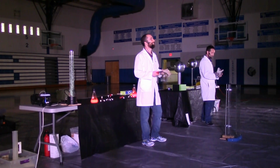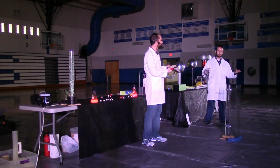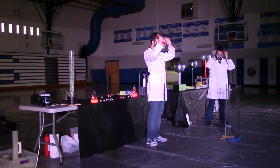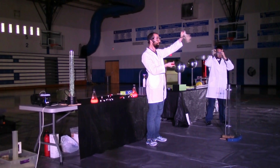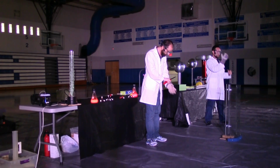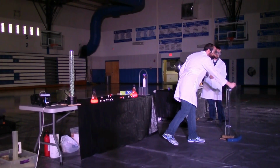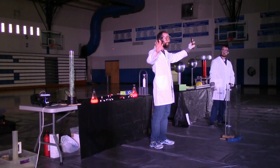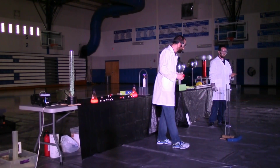But before we use the lighter, remember, what do we need? Safety first. So we've got to get our goggles back on. We're getting these big heavy gloves now. And we've also got a big safety shield as well. So, don't do any of this at home, right? Don't play with these at home.